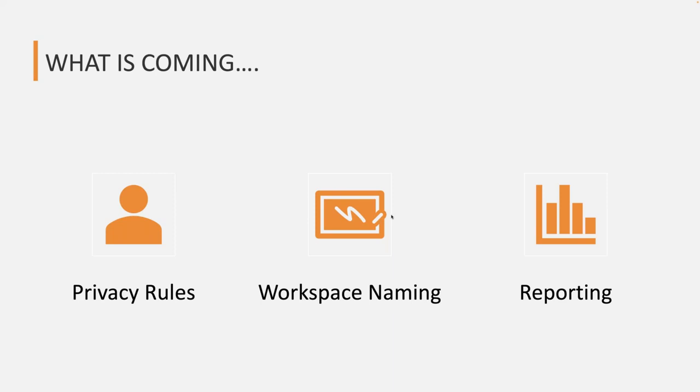We'll also look at workspace naming. So built into Provision Point Workspaces are naming conventions, naming policies for both the title, the name of a team or a site, as well as policies around site URLs. And we will be able to check on both of those to check if they now conform to your defined standards. So checks on both workspace titles and SharePoint site URLs.